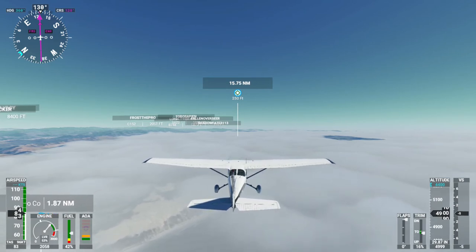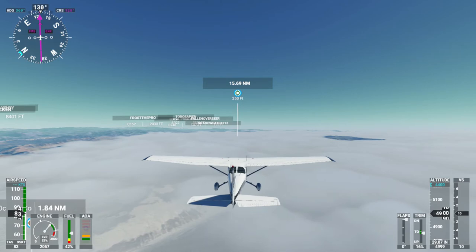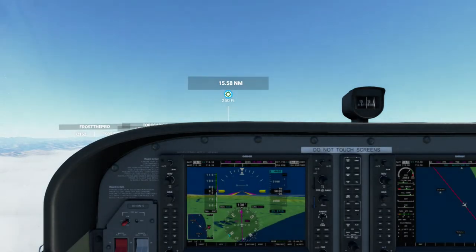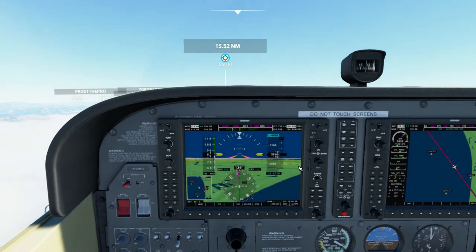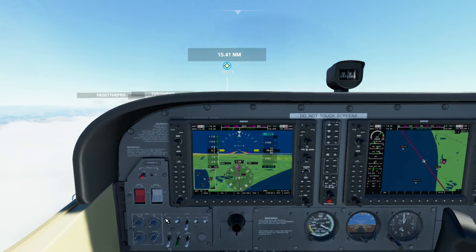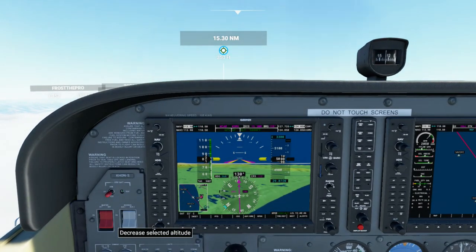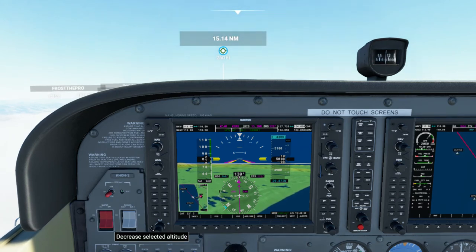Anyway, it's definitely time to start dropping altitude because we're getting very close to the airport, so we are going to use flight level control again. 4,400. Interesting. Okay. So I'm going to go down to... That's one of the problems using the mouse wheel. Okay. I'm going to go down to, let's say, 20... Oops. There it is. Okay.